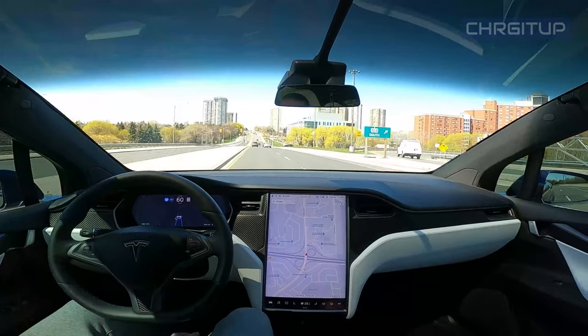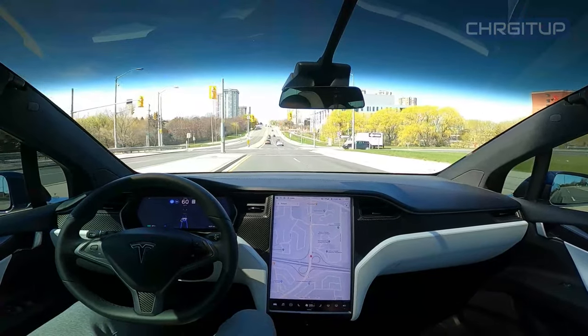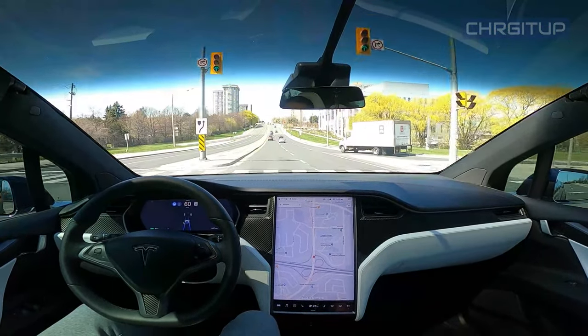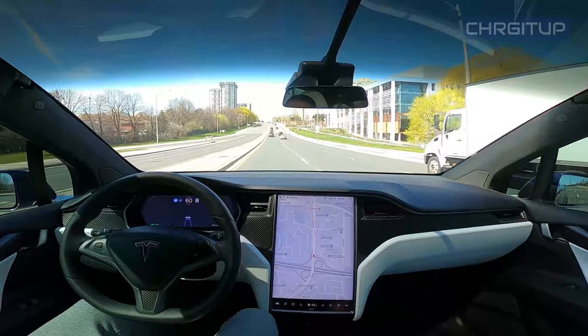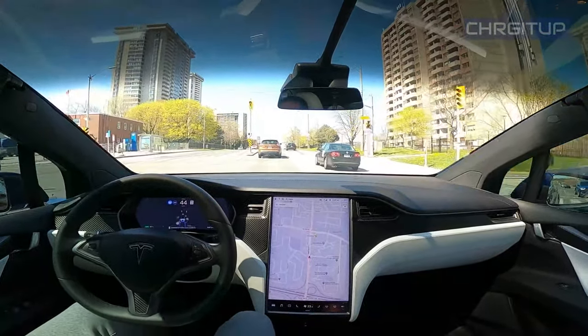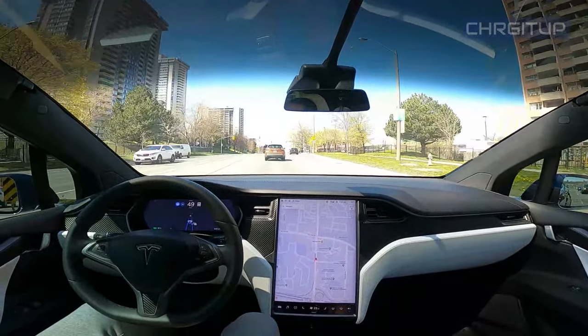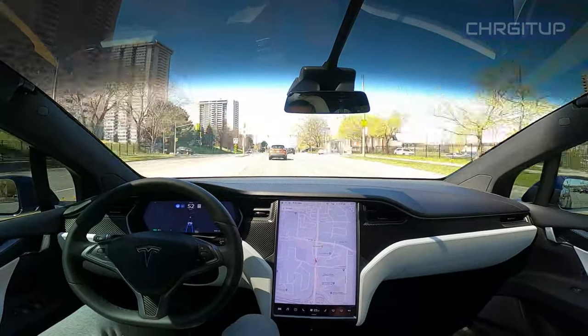Now the car ahead is too far away, so at this point I did approve the advance through the green light here. Light, no input from me needed because there is traffic ahead, and I'll follow through.